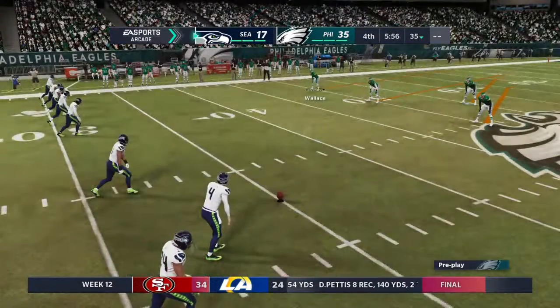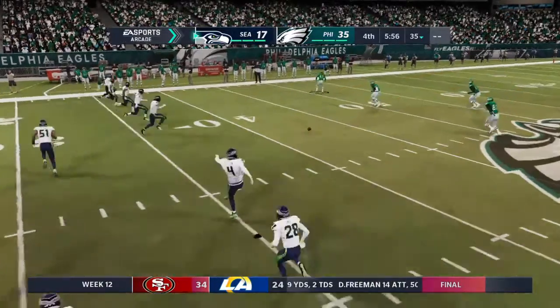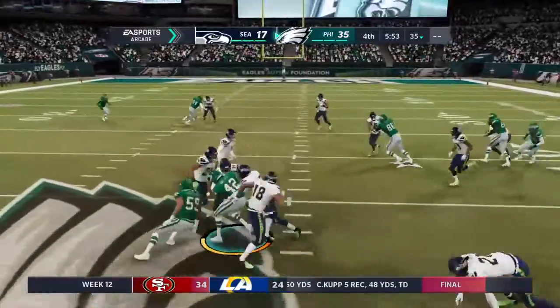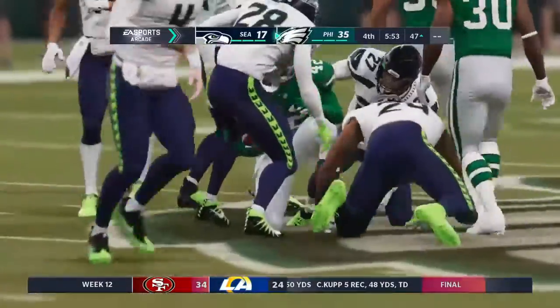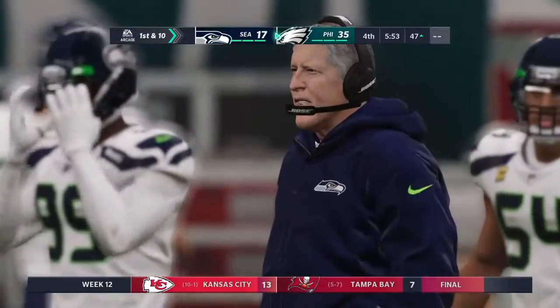So still lots of work left to do, but here comes the onside kick. And the Eagles dodge a bullet. They cover it up. Fourth quarter, they felt like they needed the football back. Unfortunately, they couldn't get it.